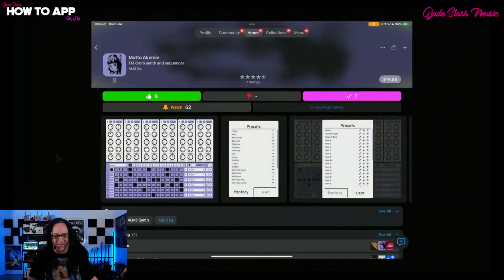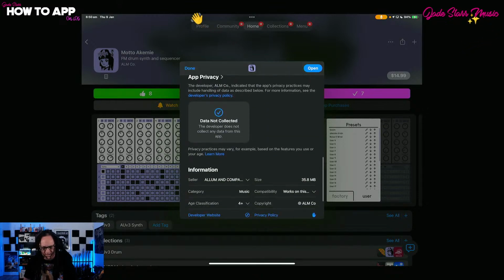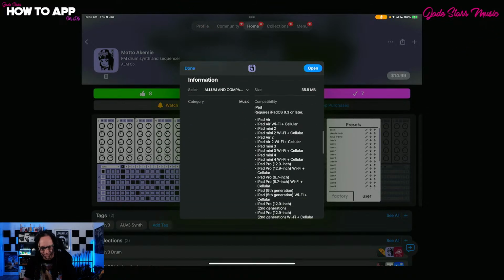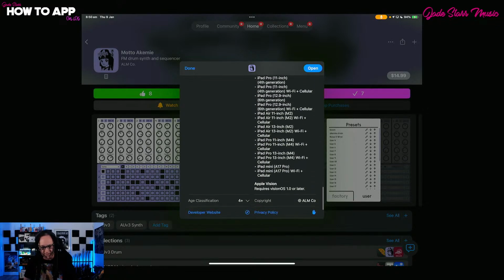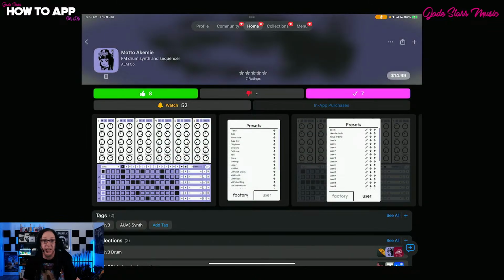So $14.99, and it works on iPhone, iPad. Oh, is it iPad only? It says it's iPad only. Hang on a minute. Works on this device. Yeah, iPads only. So no iPhones, just iPads only. I think I said at the start iPhone. So it's an iPad only app. Just be aware of that. Correction. It's AUv3, standalone, all good in the hood.